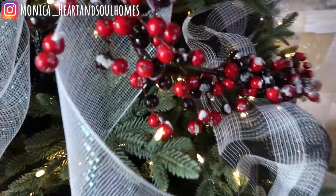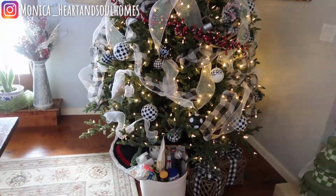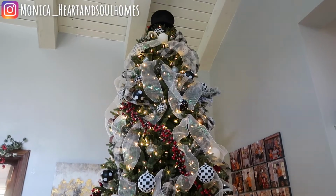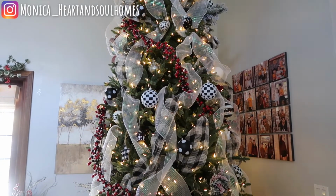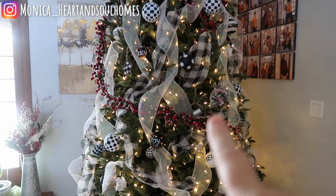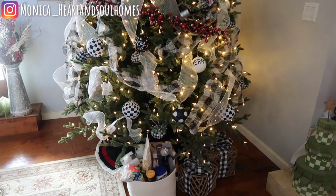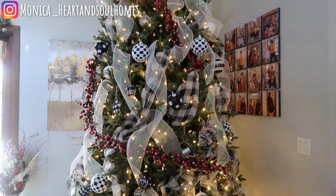And as you can see, I'll step back. That's what you see. You do see some of the beautiful black and white in the ornaments, but it's the ribbon. So if you don't have a lot of ornaments and you really can't go out and buy a bunch, this mesh ribbon is inexpensive and it is such an impact wow statement on your tree. Just loading it full of a beautiful ribbon can be just absolutely gorgeous.